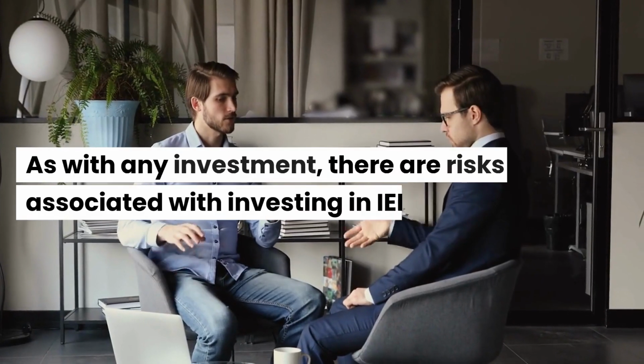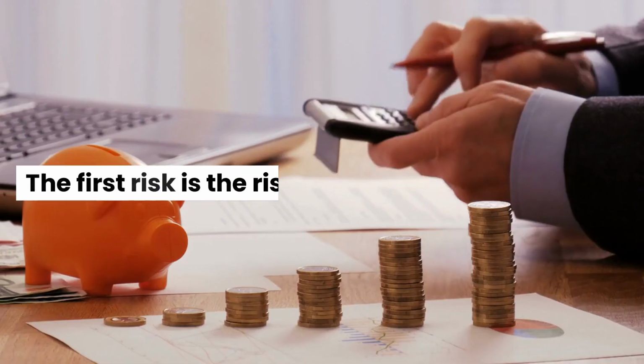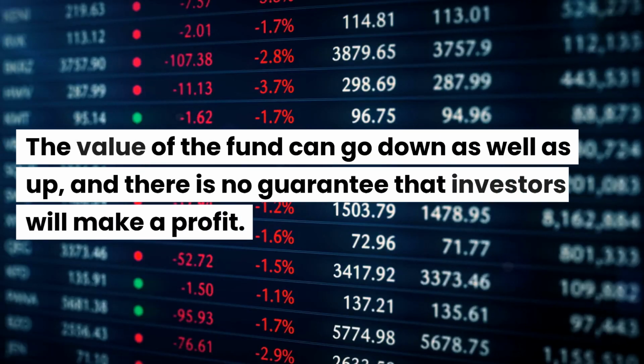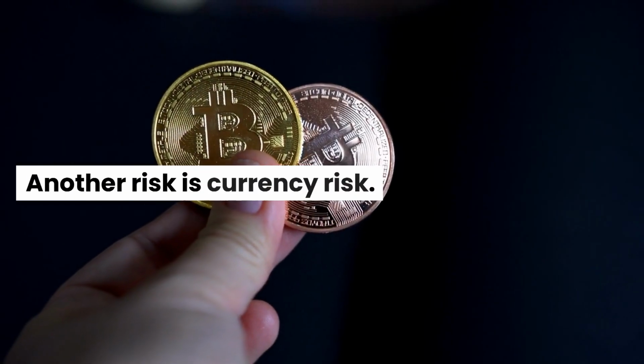As with any investment, there are risks associated with investing in IEFA. The first risk is the risk of loss. The value of the fund can go down as well as up, and there is no guarantee that investors will make a profit. Another risk is currency risk.